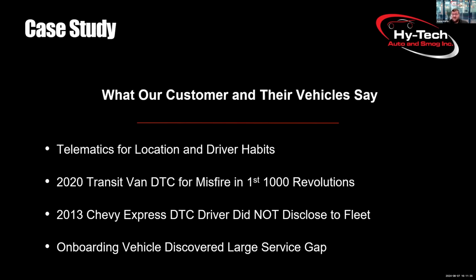It was whatever else the VOYO device was able to provide for us. We had another vehicle where a driver decided to fix the car themselves. A check engine light set. They didn't want to tell their fleet manager because they were somewhere they shouldn't have been.